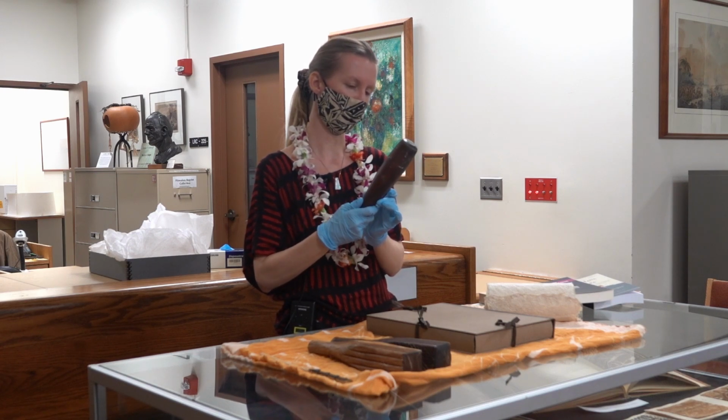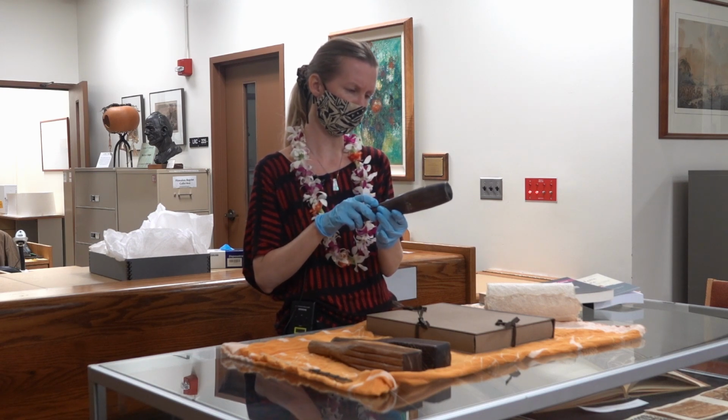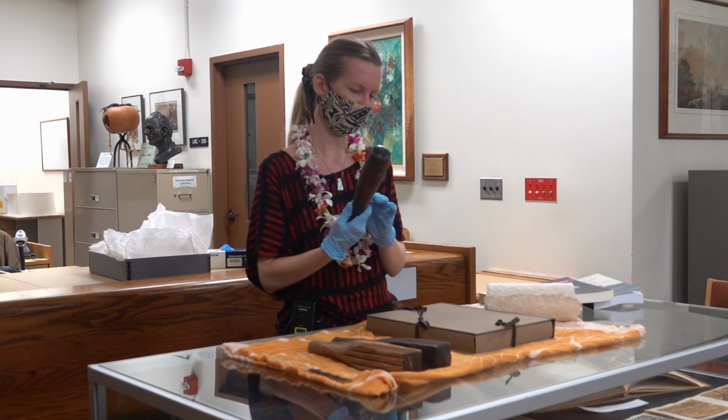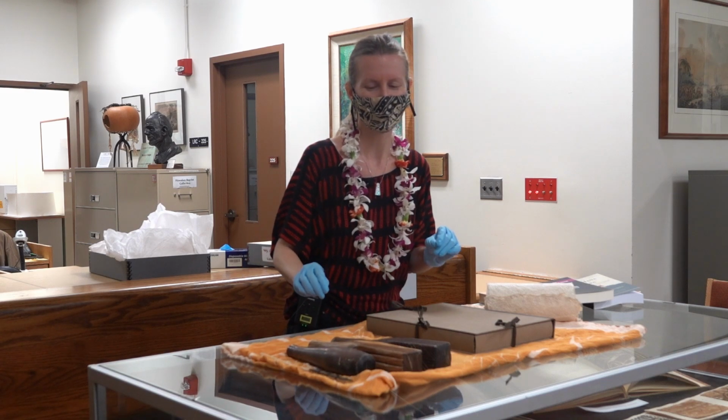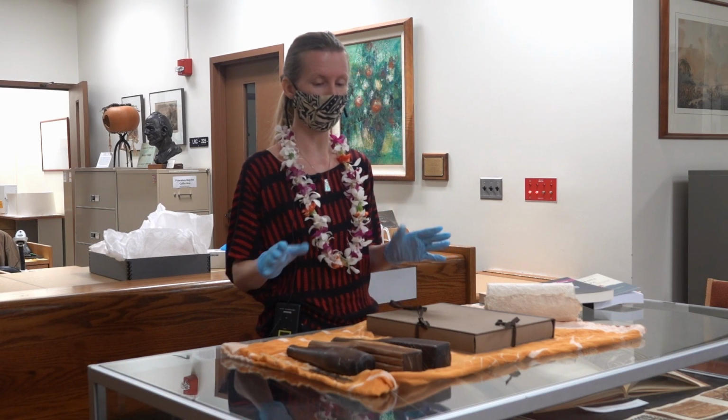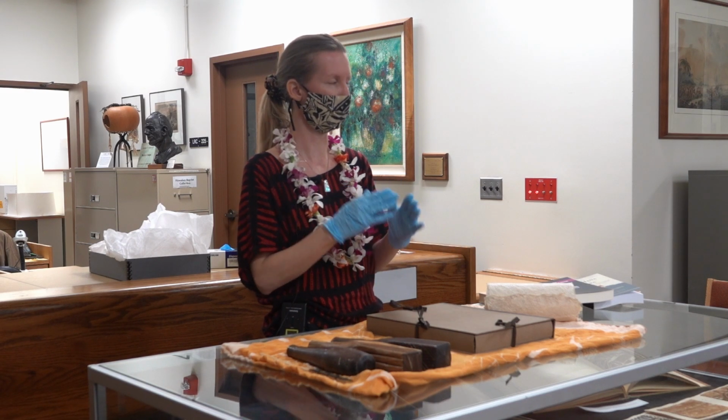And these are made from a variety of different woods. I think mine is ohia. And sorry, it's kind of dirty. I probably should have given it a good wash, but I've been busy with it lately. And that initial beating helps to spread those fibers out and soften them.